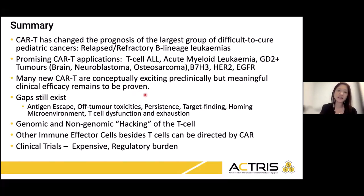solid tumor sphere. Many of these new CAR-Ts, however, are conceptually really exciting preclinically, but meaningful clinical efficacy still remains very much to be proven, but never give up. So gaps still do exist, and we talked about all of them. But with every gap, there are engineering solutions, so we have to keep working on them. These include genomic and non-genomic hacking of the T cells. And also remember, other immune effector cells may be the key, and these can also be directed by CAR as well. The main thing is that clinical trials for CAR T cells are very expensive to start, and there is a significant regulatory burden to get CAR Ts translated into clinical practice. But within the passionate few of us, we see that there is a point to doing all of this.